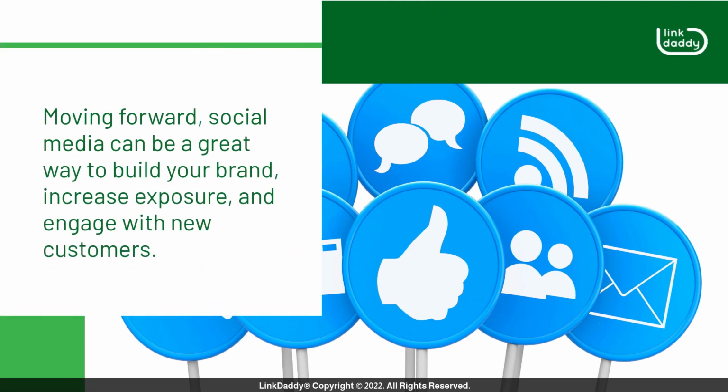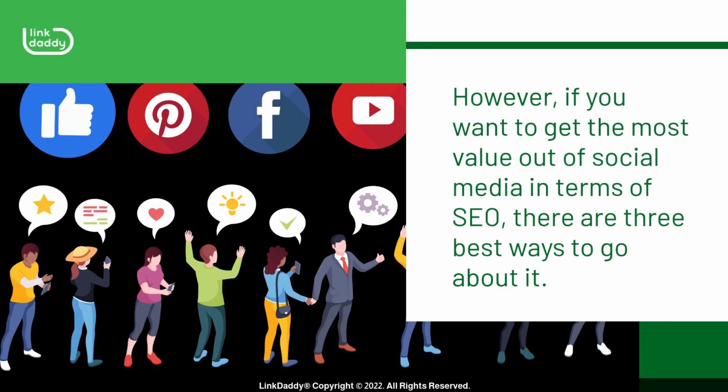Moving forward, social media can be a great way to build your brand, increase exposure, and engage with new customers. However, if you want to get the most value out of social media in terms of SEO, there are three best ways to go about it.